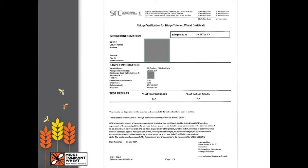I have a couple of just shots. This is from one of our seed growers who was working with SRC. It has the grower information blacked out, has the varietal blend, Carberry and Jathari in this case, the pedigreed seed class, the acres, the crop year, and then it lists the test results with tolerant seeds and the refuge seeds in the blend.